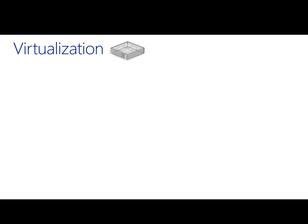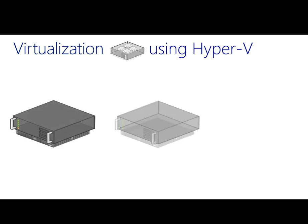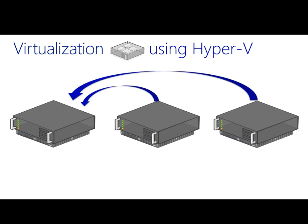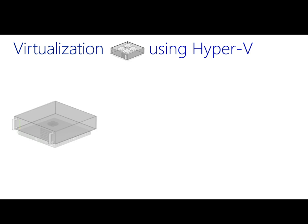Now let's discuss what is virtualization. With Windows Server 2012 and Windows Server 2012 R2, we have something called Hyper-V. So what is Hyper-V and what is virtualization? So here's an example. If you're not doing virtualization, if you have 3 physical servers, it means you paid for the 3 physical servers, and you would have to buy 3 licenses of servers for each physical server. And most of the time, if you're not doing virtualization, it's underutilized, so you're just wasting your investment. Instead of doing that, we can consolidate the servers using Hyper-V and virtualization.